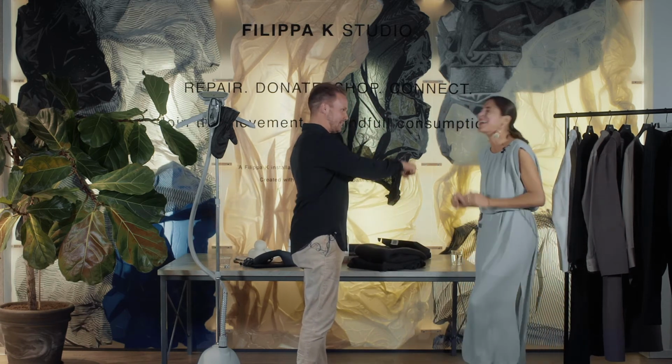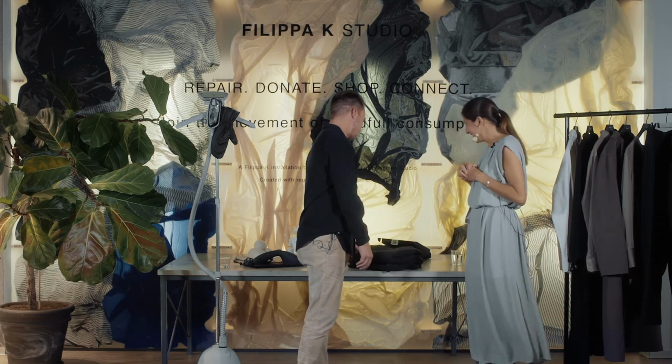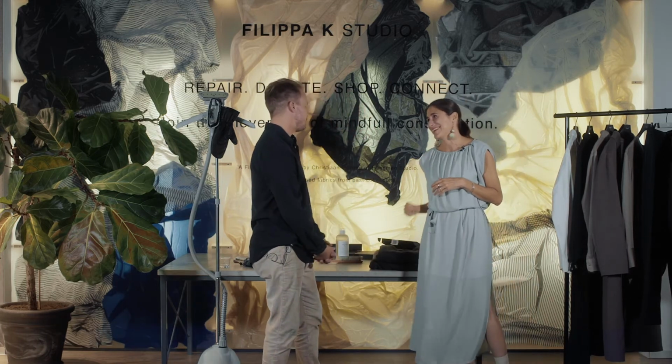I don't have A4 paper that you should use if you're really hard. Yes. Yeah. Well, it looks good. Important to fold it and not hang it.